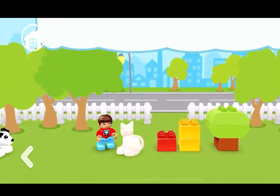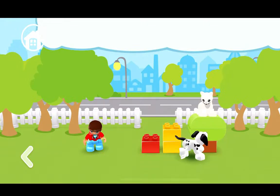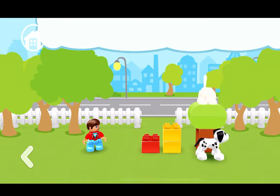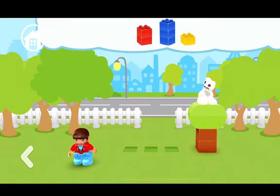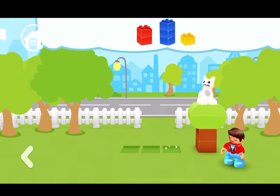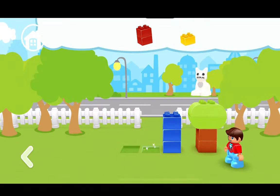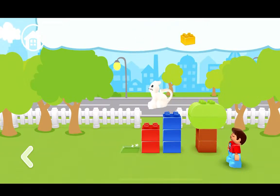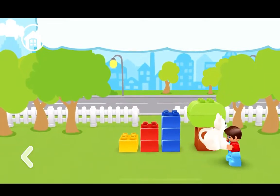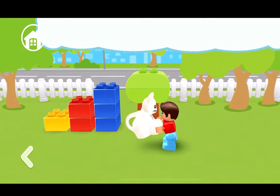The dog. Oh no! One more dog. And again, pee? Okay, one more. We need to take three blue parts, two red parts, one yellow part. Great! See, what next?